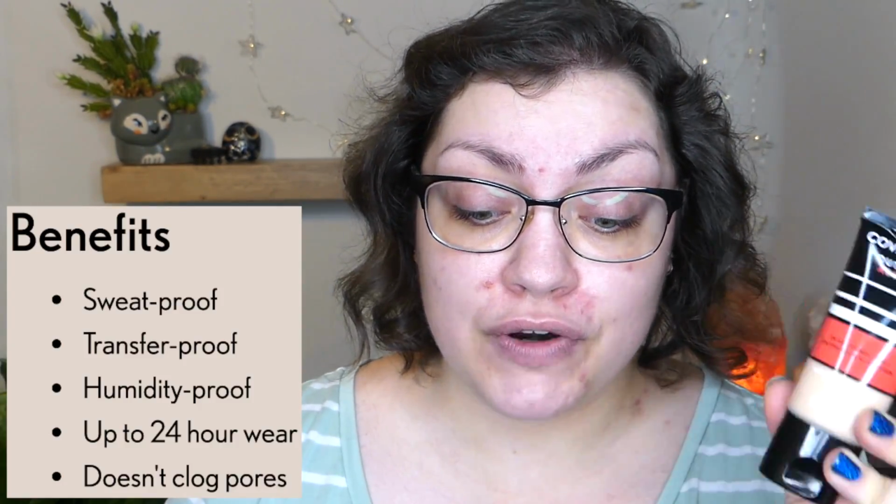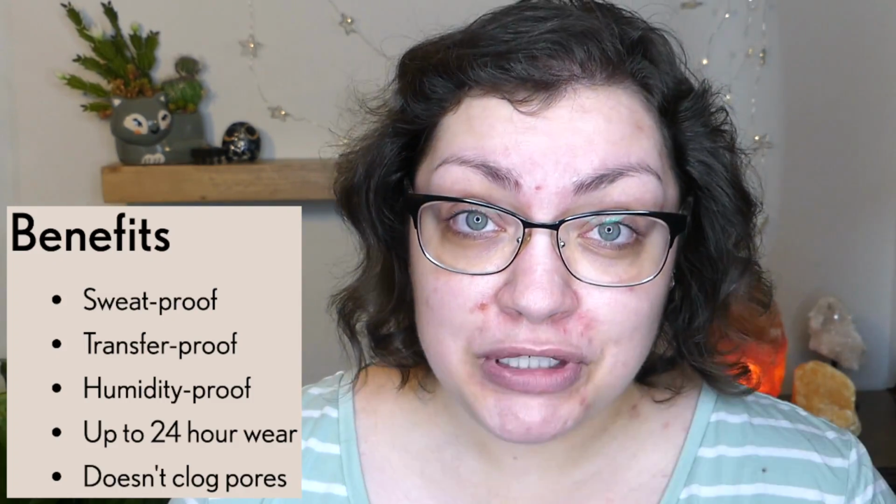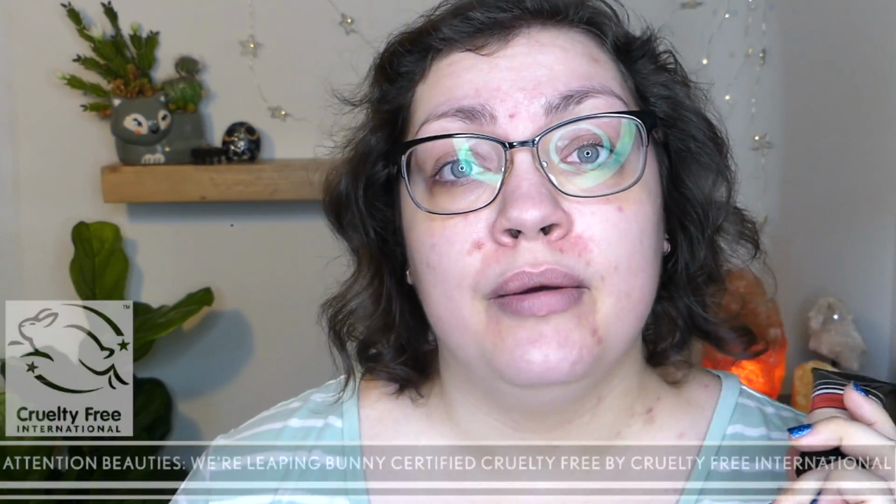Anyways, they claim this is sweat proof, transfer proof, humidity proof, up to 24 hours of wear, and will not clog the pores. CoverGirl also has very recently, I feel like within the past year or so, become cruelty free, which is awesome, especially for a huge drugstore brand. They're Leaping Bunny certified, and they do say specifically to blend this out with a sponge, so I will definitely do that for the best results, hopefully anyways, according to them.